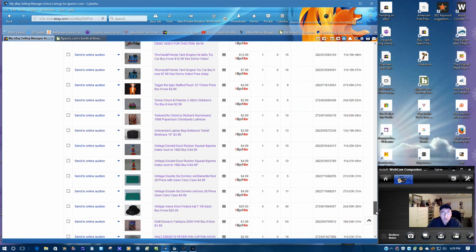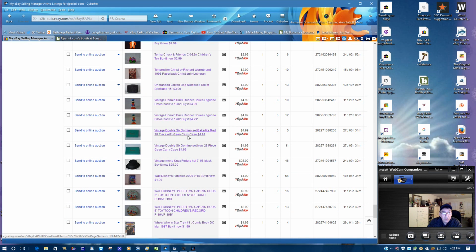Now I want to show you these things here. For example, these Bakelite vintage 66 domino sets. I got them in ivory, and I got them in 28 piece, and they're both 28 pieces. I had these for $9.99. When I had them for $9.99, here's the weird thing: I had a watcher, I think, on this one, the red one.